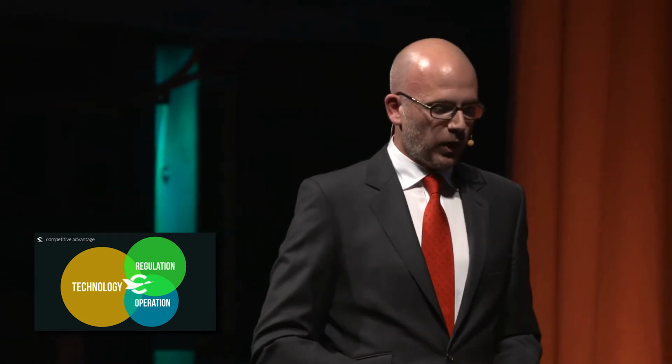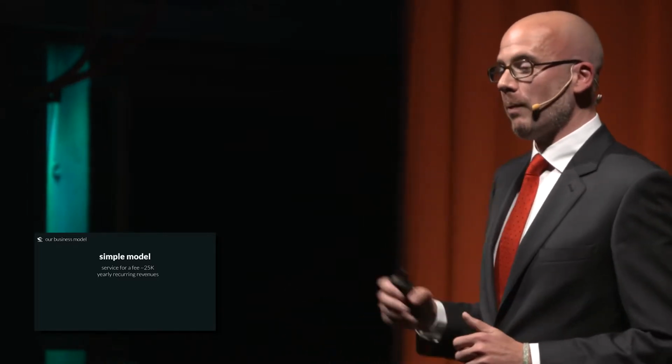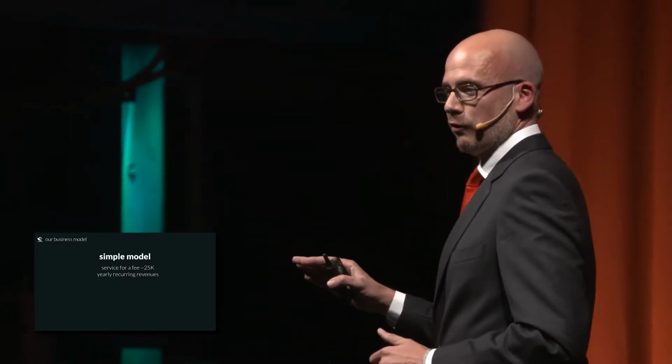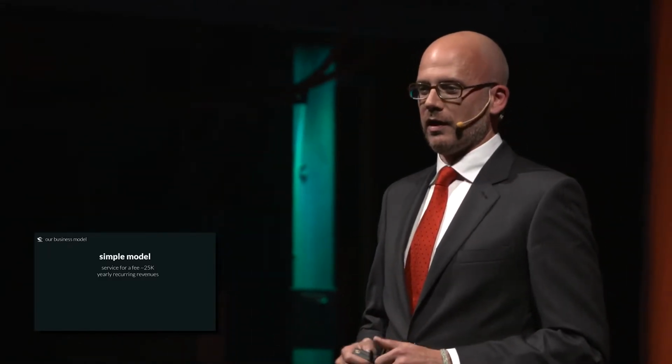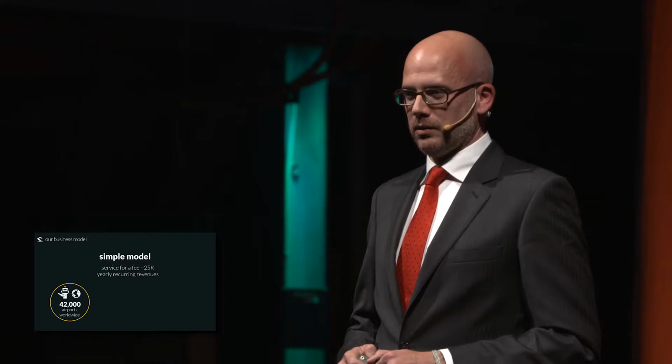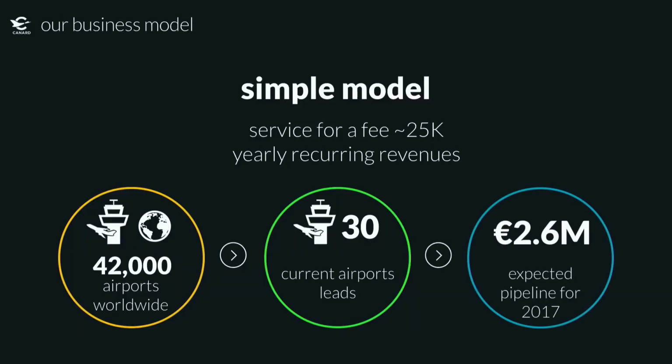But what about the money? We have a simple business model. We provide a calibration of a navigational aid for a fee. And we have yearly recurring revenues. There are 42,000 airports around the world. And in our leads, there are about 30 that will bring to our pipeline 2.6 billion next year.